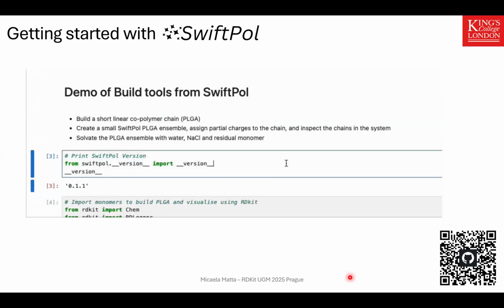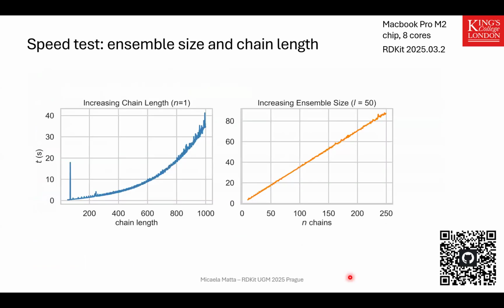Right, so looking at how fast this is, it works well. We've done some stress tests looking at increasing chain length. So this is for a single linear chain, no branching, no nothing. And it works pretty well. So we can build pretty much the systems that we want in the size that we want. So this is not going to be a bottleneck in our simulation pipeline, which is reassuring.